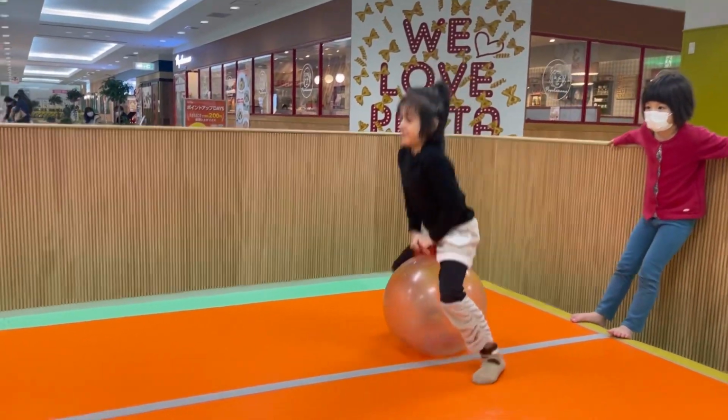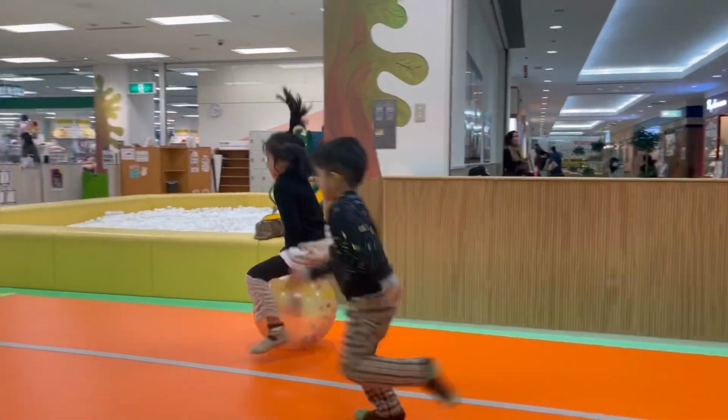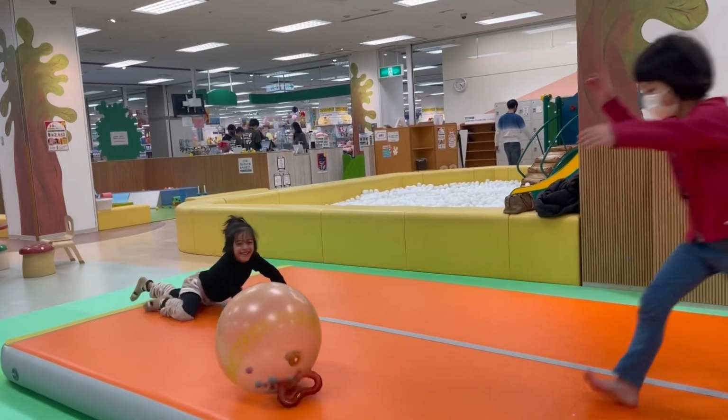Nehan, I will also jump on this bouncy ball. It's so fun. I will win. I fell down. It's my turn, my one. Okay, Nehan.